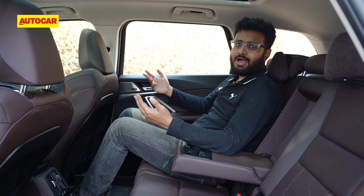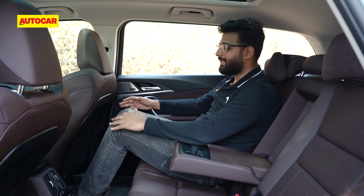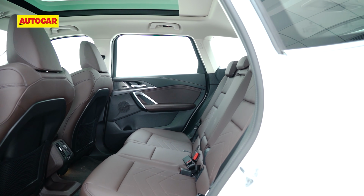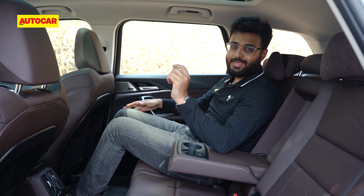Overall quality levels are very good, and if you don't mind the lack of under thigh support, then the space is not going to be a problem. However, in this comparison, it does show up and it does highlight itself. So backseat experience, not the best. Definitely the Sealion 7 is the top choice there.